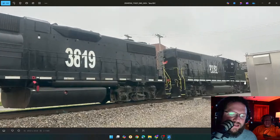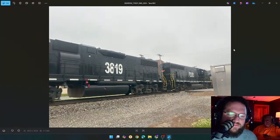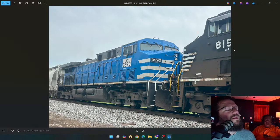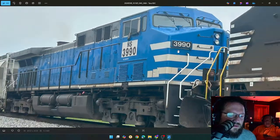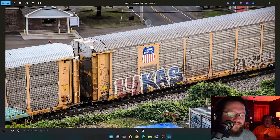Well, here's an NS on the front of it. Look, so I guess they're cooperating. Adding some power. Interesting. That's neat. Never seen that before in my life. Here's a lease unit. These were Wells Fargo, right? Aren't these the Wells Fargo units, Michael? I honestly don't know. I think they are. I think that's who used to own these. Tony, you would know. I think these are the ex-Wells Fargo units that are all the blue and whites with the weird number board.